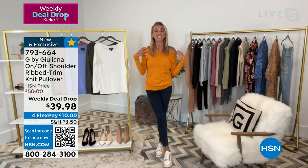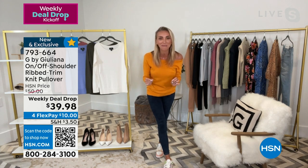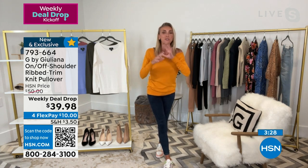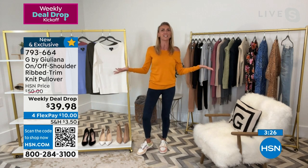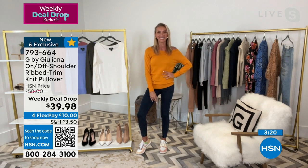So ladies, I gotta tell you, this is the sweater you never thought you needed. You know what I mean, Marlo? I agree. Until you get it home, you're gonna be like, what did I do before this sweater? These are like the perfect fall winter sweaters. And don't miss it, because the price will go up to $50. It is $39.98. We have all sizes, extra small through 3X.